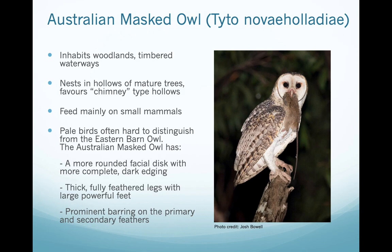Now they feed mainly on small mammals, but they can tackle some larger prey items. As you can see, they are a heavy and stocky bird, so they can take larger mammals like bandicoots and the odd possum as well. So like I said, most birds here in southeast Queensland are going to be pale form birds. So this can make it quite hard for you to distinguish between eastern barn owls and Australian masked owls.